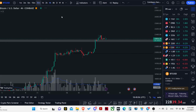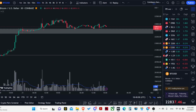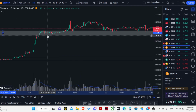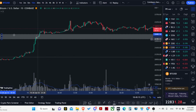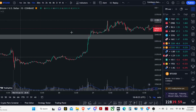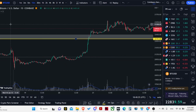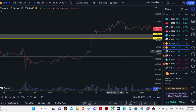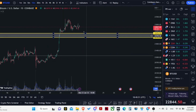So actually, I set it up like this: this is the support that the price has to hold, and that's at the area of 22,000 to 22,400. Once the price breaks this area, then it can easily come back into this area.